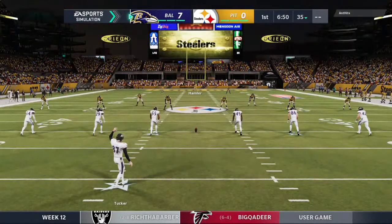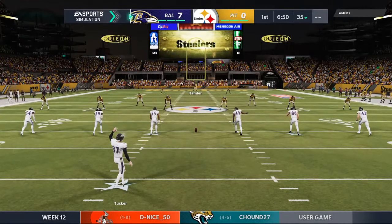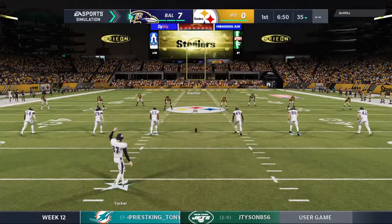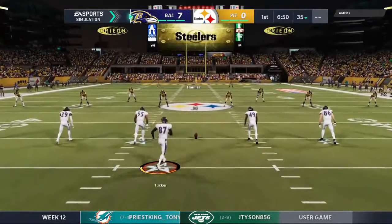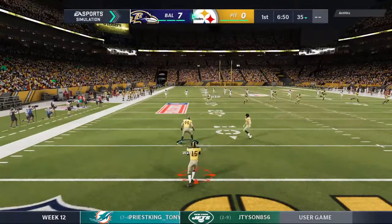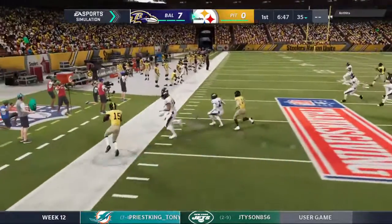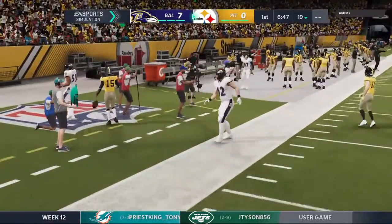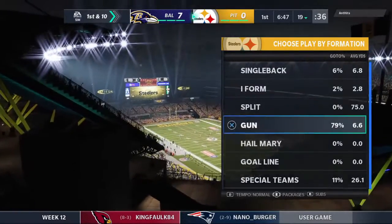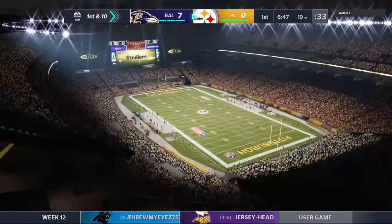Justin Tucker to kick off for Baltimore. Tucker now to kick it away following the touchdown. And he's going to be out of bounds. Here's the run back. We'll leave him shy of the 20-yard line. The Steelers take over, 1st and 10 at their own 19-yard line.